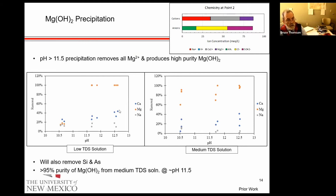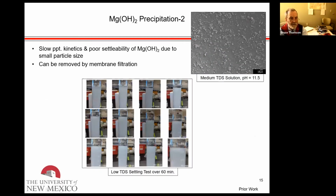And this shows the solubility. This is based on lab experiments. It shows that once you get above pH 11.5, this percent removal, we remove virtually all of the magnesium hydroxide. It's very high purity, 95%. It'll also remove silica. It'll remove arsenic. It'll remove iron. High pH precipitation removes a lot of problematic constituents. And this is what it looks like.